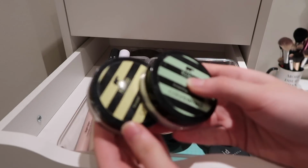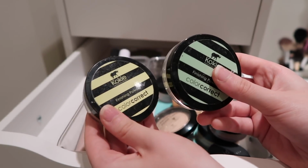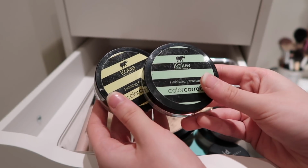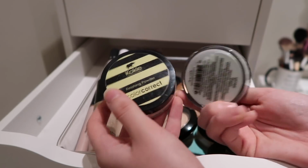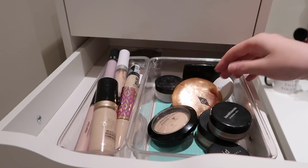And then I have my Kokie powders, and this yellow one is my all-time favorite. I love this powder. It is so brightening underneath the eyes, not cakey. I don't really use this green one very often. I could keep it around. I think I am going to try it out in the future, but I need to get on that.